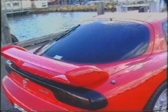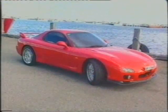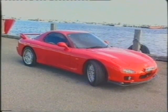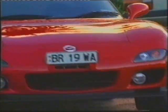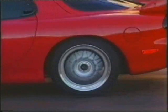These days, local Mazda rotary specialist, The Rotary Shop, imports 99 to 2002 models into the country from Japan, and while they're all pre-owned, most of them have only been driven very occasionally. This one's done a tad over 8,000 Ks in a year, and you'd have to shell out around 75 grand to park it in your garage.